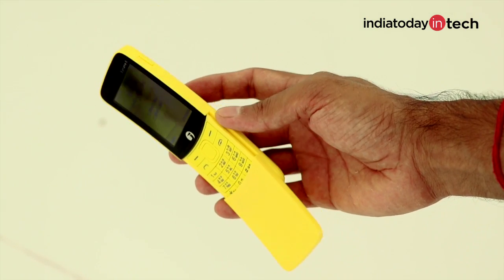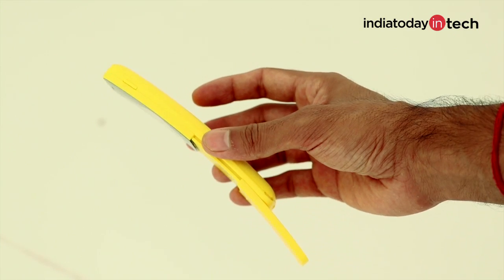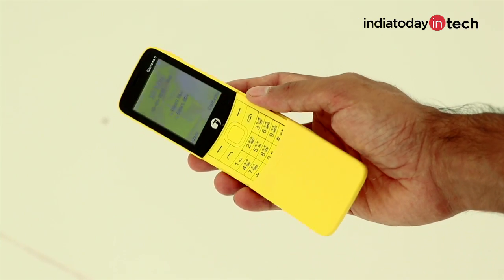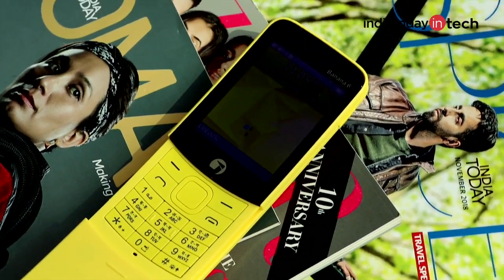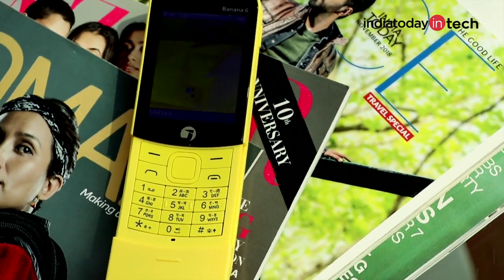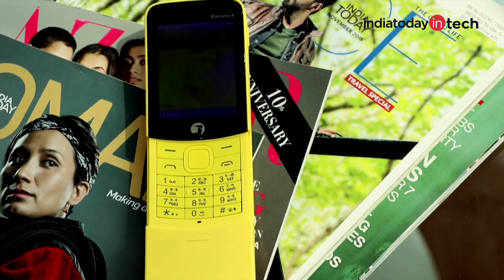Overall, at this price, Banana 6 is a nice addition to your phone collection. It doesn't promise the world to you, but it looks cute, and if you want to live the Nokia 8110 nostalgia without spending a good amount, it is worth consideration.